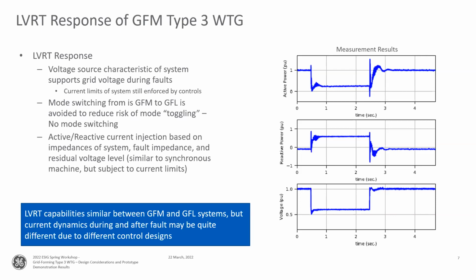Another important aspect is that because we continue to operate as a grid forming resource in this mode, the amount of active and reactive current that you get out of the system is different than grid following, in the sense that we're not controlling the current per se. So the amount of reactive and active current is more tied to the impedances of the system and the residual voltage in the system itself. But overall, the low voltage ride-through capabilities are relatively similar between grid following and grid forming. But of course, the current dynamics during and after the fault are different as a result of the different control philosophies.